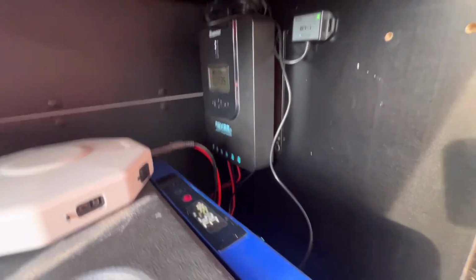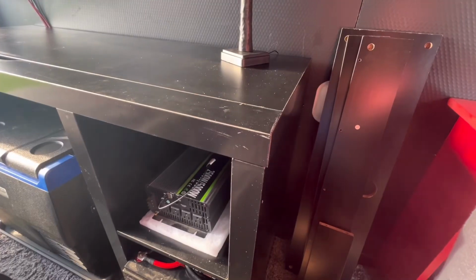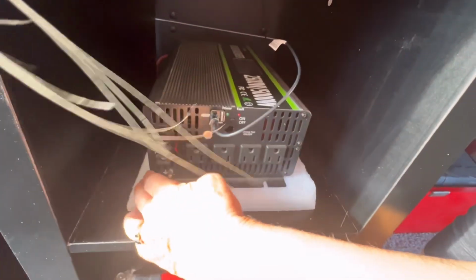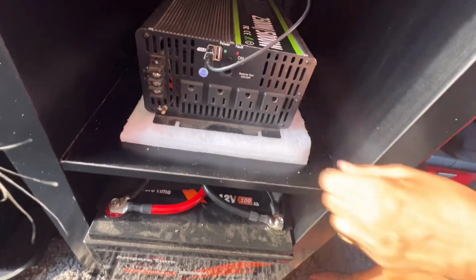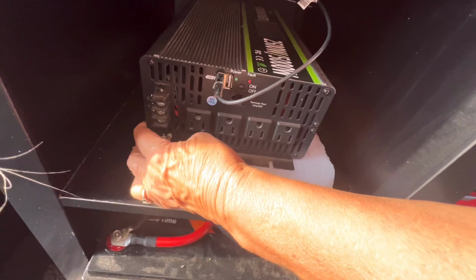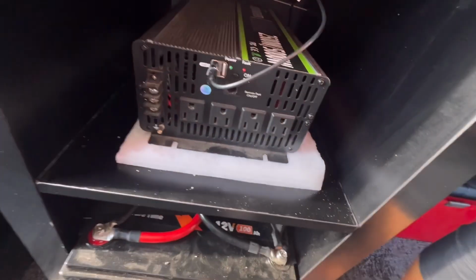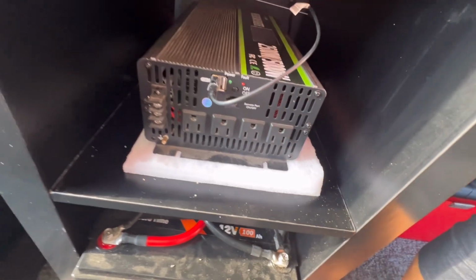I have my charge controller up under here. I got my batteries in over here, which is perfect. And I got my inverter. But I'm going to have to secure this. I only have it loose right now, because it's going to scratch up this thing. So I'm either going to put two screws or something. I'm going to have to put a hole in that shelf, which is on a bracket anyway.